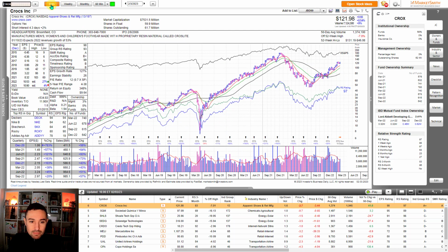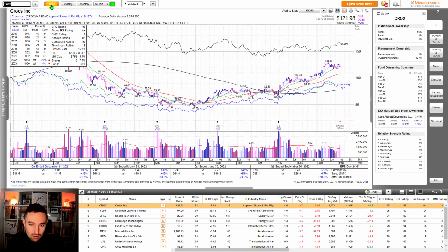Let's go on to the worst shoe manufacturer ever, Crocs. I still have never bought a pair of Crocs in my life. But you can see a base developing.